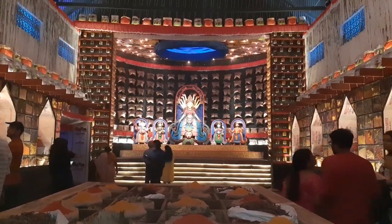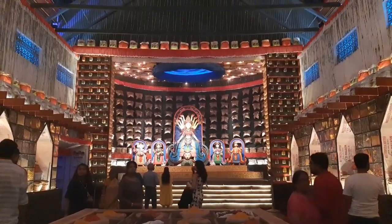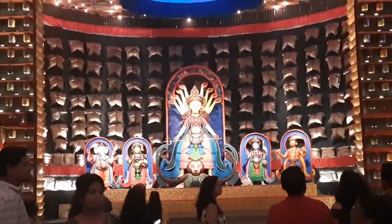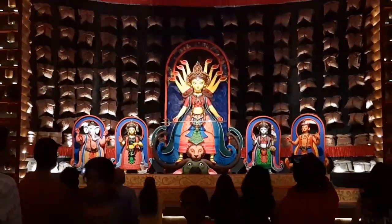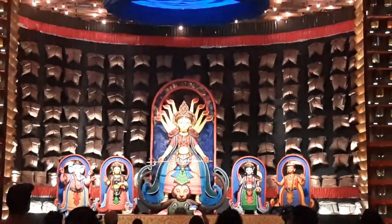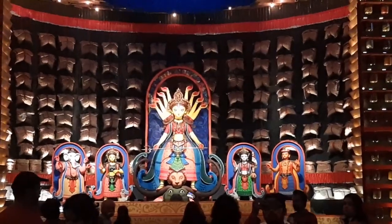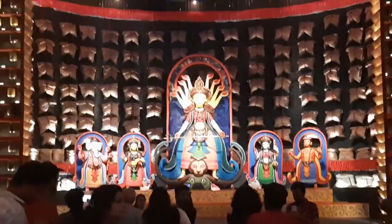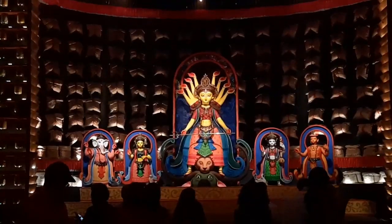One more thing we have shown in our pandal: history has come and mixed up with the present. Like in history, we have seen that when goods used to go in ships, mainly they used to go in sacks and all. But we have shown on the outside an iron container, because nowadays, whatever the thing, the spices are going in this way only, in the iron container.